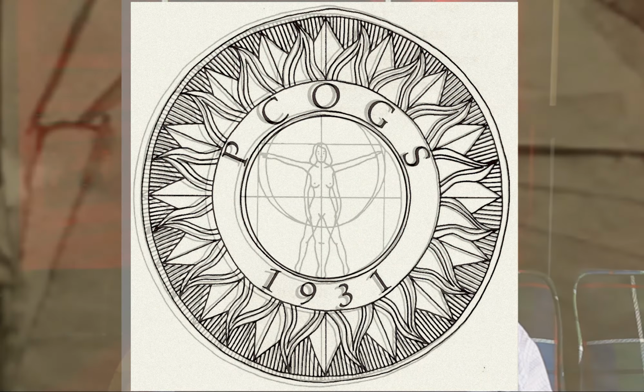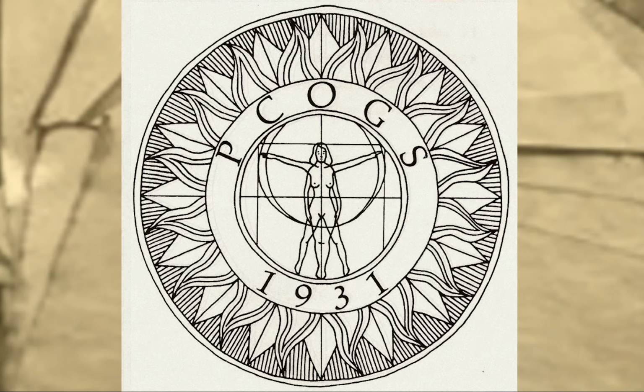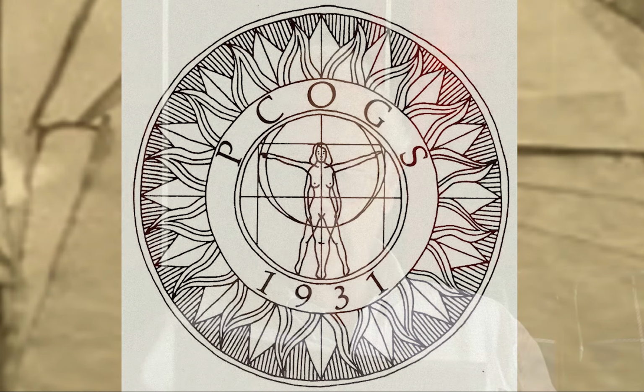The central figure is appropriately female rather than Leonardo's male. The anatomy is clear. The figure illustrates structure and movement, depicting the dynamic, cyclic, and ever-changing life of the female.